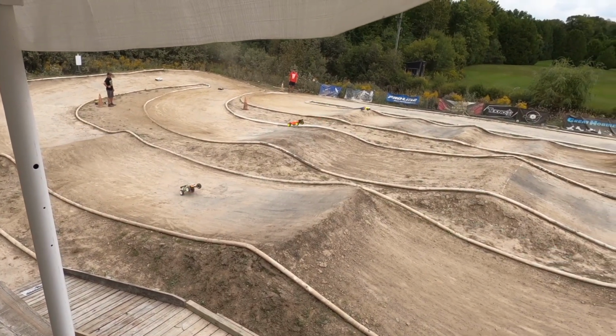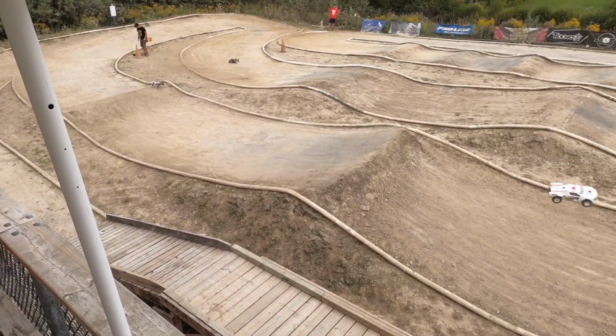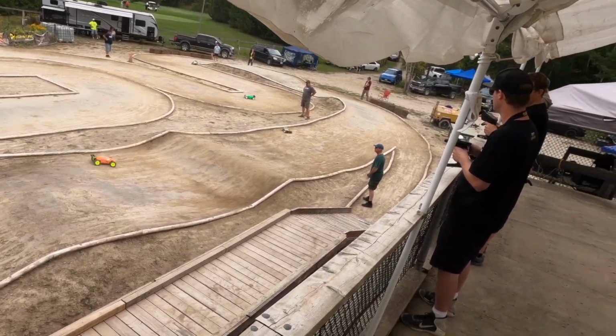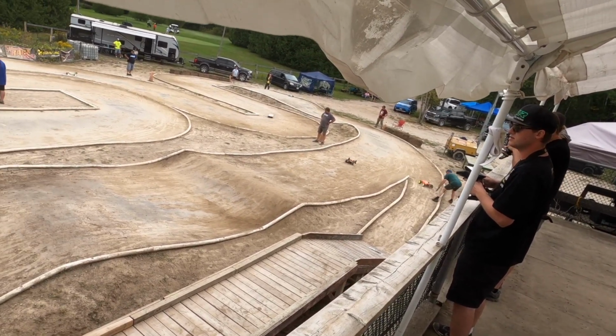E-Truggy, Wyatt still holding on the number 1. Sheldon now in the 2. Oh, wow. Andrew went down to the 4. Gerald in the 3, Andrew in the 4, Samantha 5, Philip 6. The running order right now with almost halfway through this race.